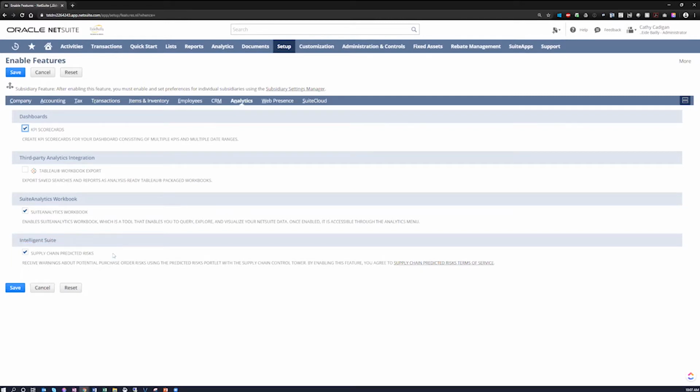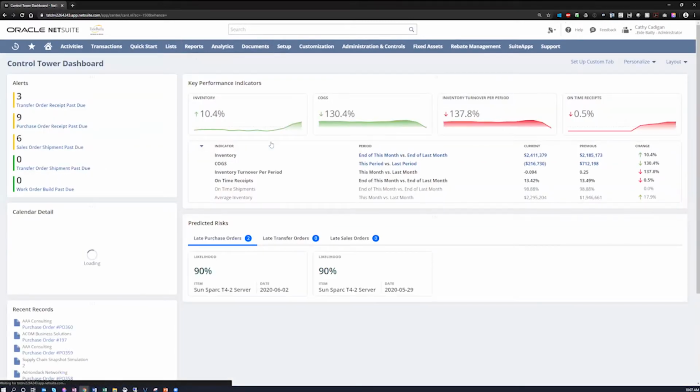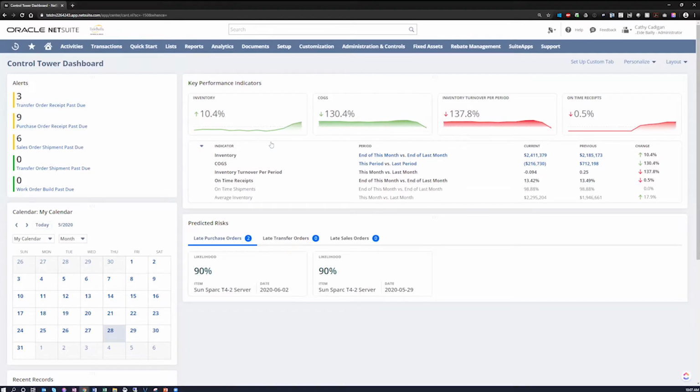Let's start by taking a look at the Supply Chain Control Tower dashboard. That can be found by going to Lists, Supply Chain, and Control Tower Dashboard. This is also something that we can deploy as a center tab in your environment.